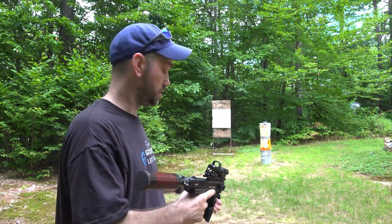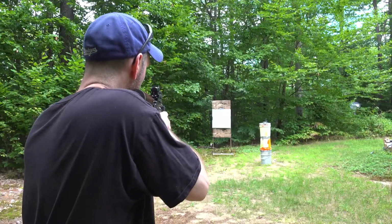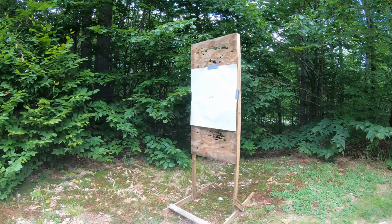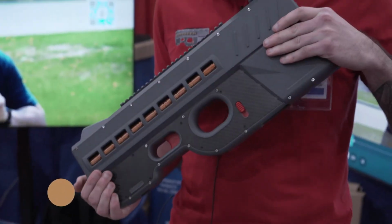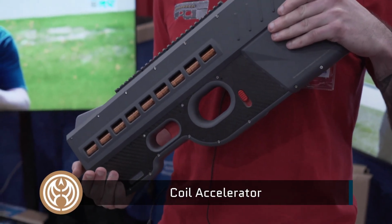A non-lethal projectile launcher designed for law enforcement training and self-defense. Its realistic appearance and ability to fire rubber rounds at high velocity raised safety concerns, resulting in a ban from Amazon's marketplace. Number 47, K09 Coil Gun.